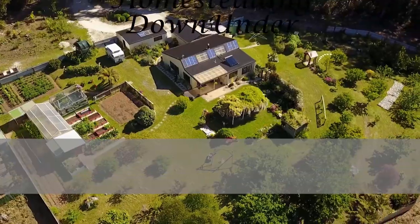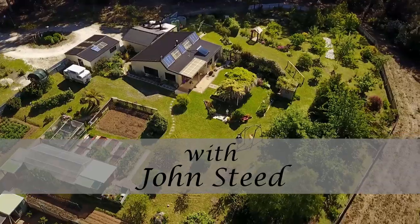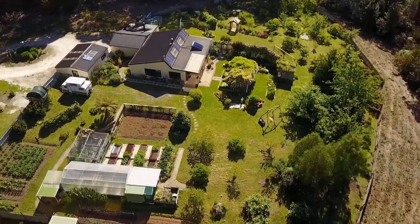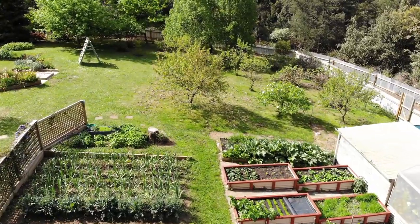We will have a look at the flower garden and see what's happening there, but before we do, let's go and see what's happening in the veggie garden. Here in the raised beds, everything's growing really fantastic.